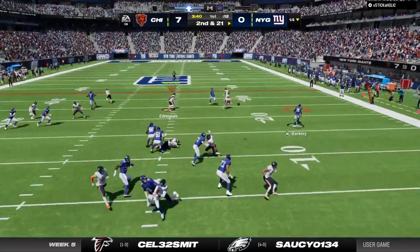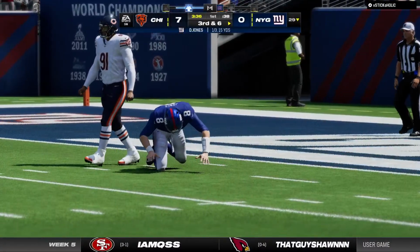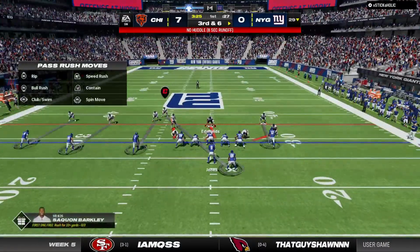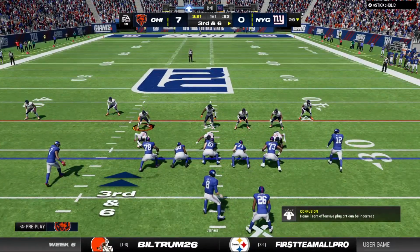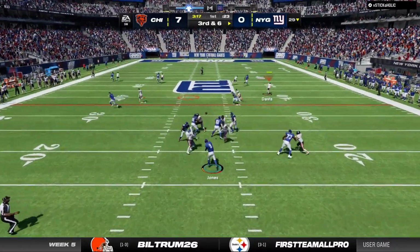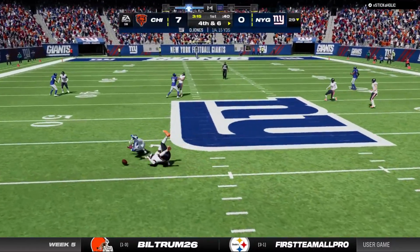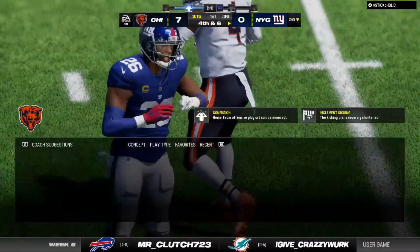Throwing, Jones. Gets this out to Saquon Barkley. And he'll get to the 29-yard line, brought down there. Here's 3rd and 6. Now Jones. And that is incomplete. That looks like it's going to be 2 empty possessions now to start this football game.